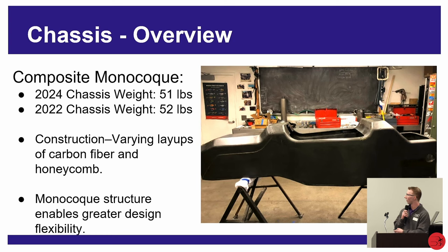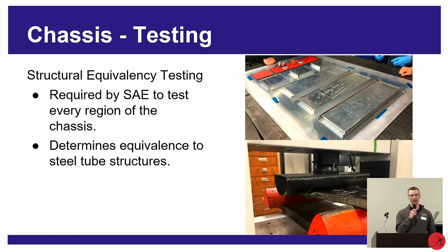We have to test all of our layups. There's a big document called the SES. It's the Structural Equivalency Spreadsheet. SAE makes this spreadsheet because they want to ensure that the car is safe and structurally sound when we go to competition. If there's an accident, they want to make sure that, granted, we are all college students, so they want to protect us from ourselves as well as the other obstacles on the course.